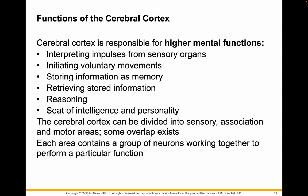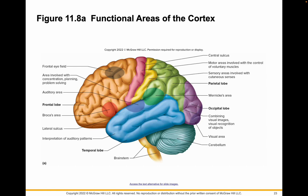personality, and there's some specific areas of the cerebral cortex that focus on sensory or association and motor areas, and some that work together. So this is usually a test question. So you need to know that this is the frontal lobe, this is the parietal lobe, occipital lobe, and temporal lobe. You need to know that's the cerebrum. You need to know this brainstem. This is the pons, it's kind of poking out, and then the medulla oblongata. You can't see the midbrain.